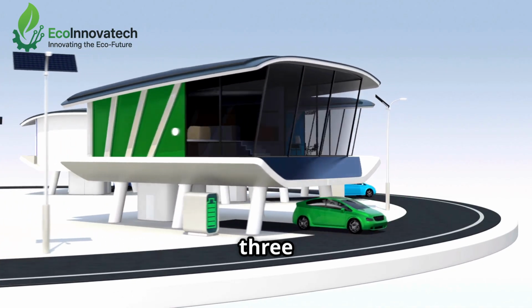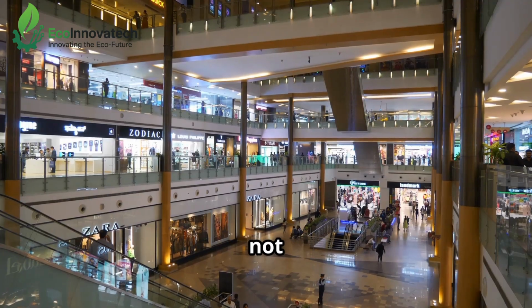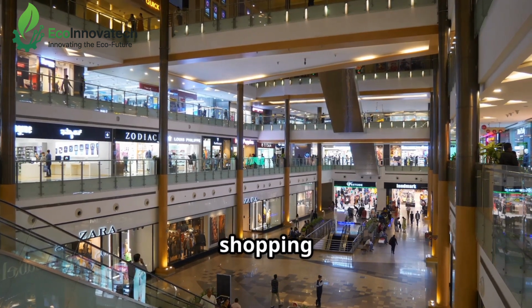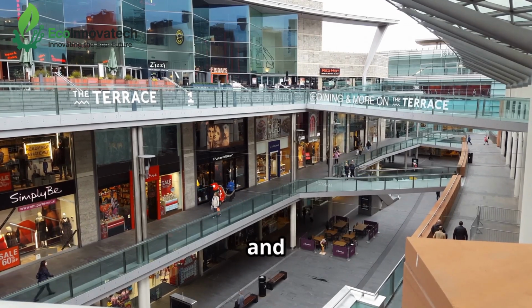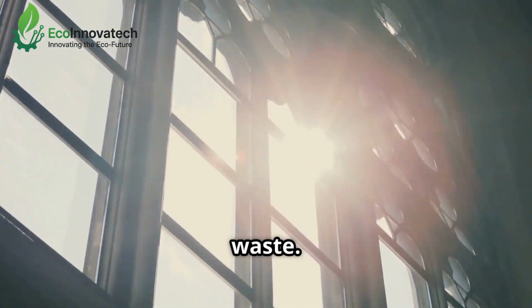Chapter 3. The quantum revolution hits retail. Okay, last but not least, let's head over to the United States, where they're putting quantum dot windows to work in a place you might not expect: shopping malls. Think about it. Malls have huge glass facades, constantly bathed in sunlight, and artificial light for that matter. That's a lot of potential energy just going to waste.